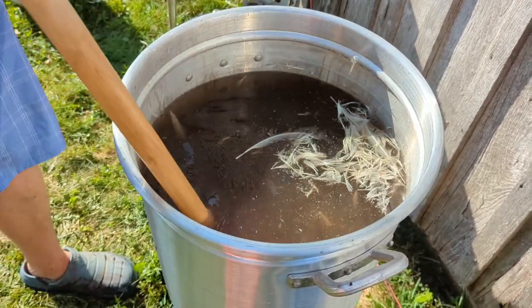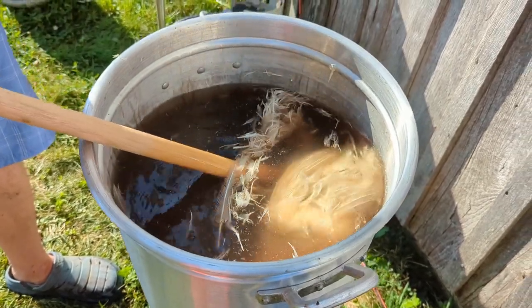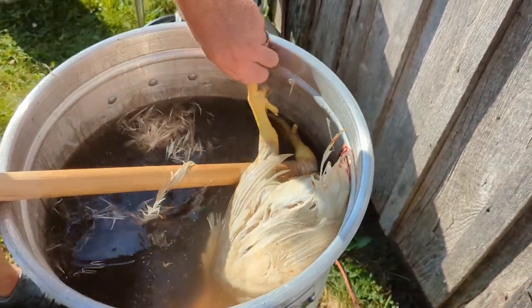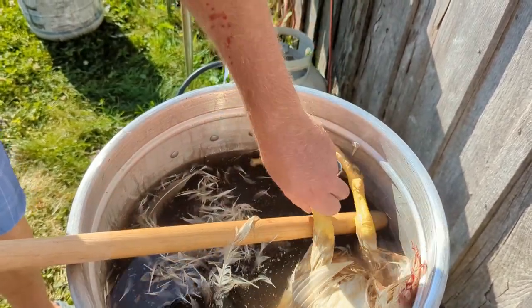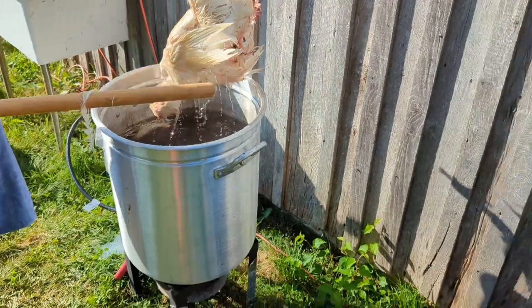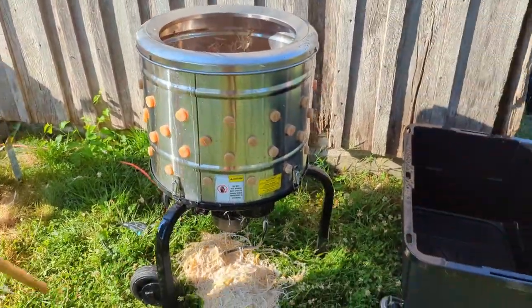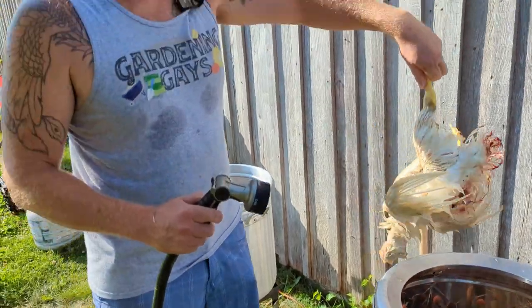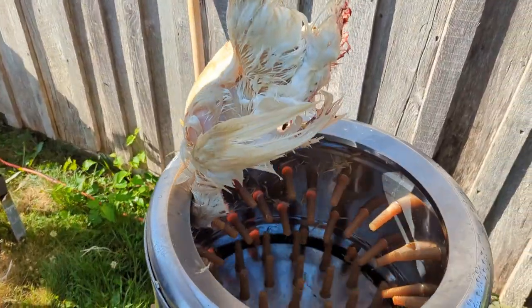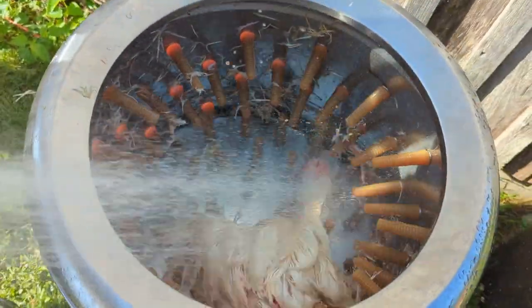The best sign to know if the bird is ready: you pull it out and grab its foot. If the skin peels off like that, it's ready. Now the next thing, it's going to go in the plucker. I'm going to turn the plucker on. Get the water on. So bird in. Come in closer. Bird in. And water on.